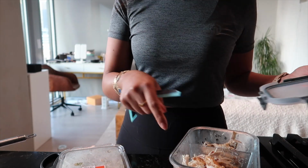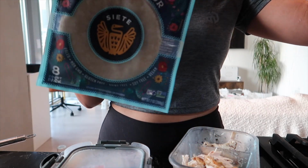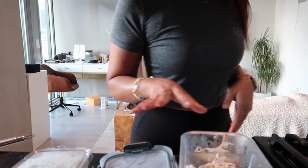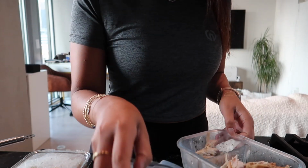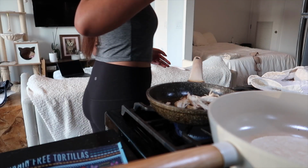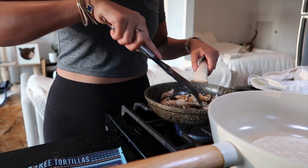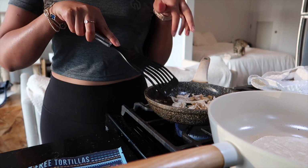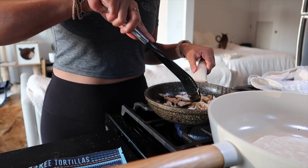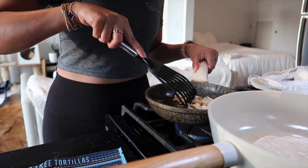So this is leftover rotisserie chicken. These are the tortillas that I use because they are only 60 calories per sheet. I'll show you guys what I put in it really quickly. So I need to gather my ingredients together. I'm just warming up some of the rotisserie chicken. It has that sound to it because the bunch that I grabbed had some of the rotisserie chicken juice, so it's not too dry.